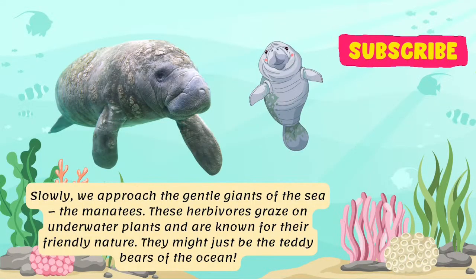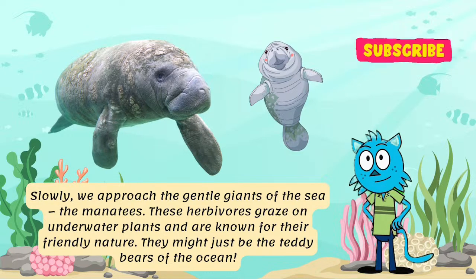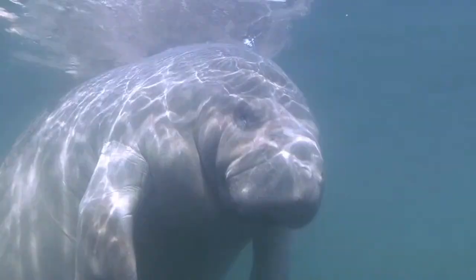Manatees! Slowly, we approach the gentle giants of the sea, the manatees. These herbivores graze on underwater plants and are known for their friendly nature. They might just be the teddy bears of the ocean.